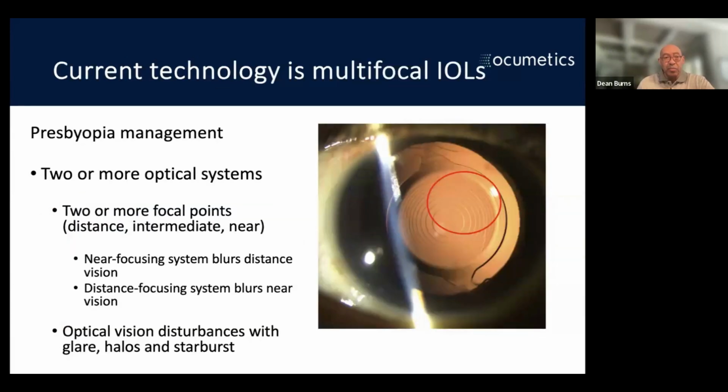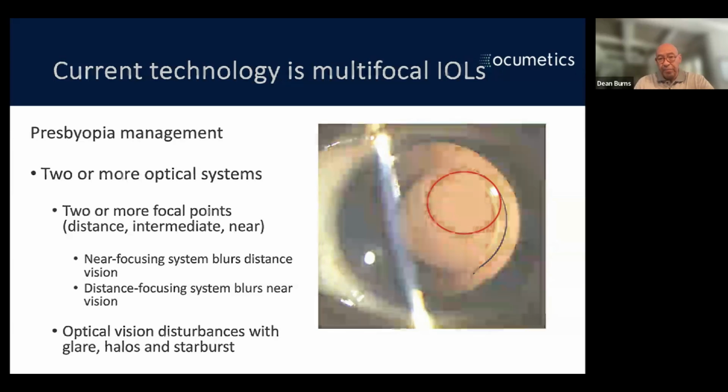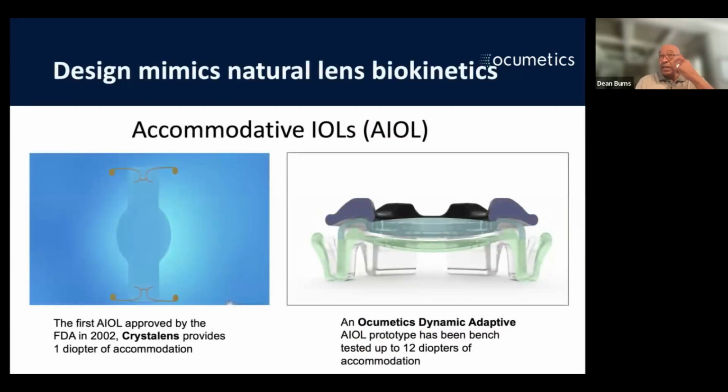So we've been managing presbyopia and certainly cataract procedures with fixed focus type lenses. This just happens to be a PanOptix lens from Alcon, and it utilizes apodized technology to create the different versions of vision, so distance, intermediate, and near. With that type of lens, you do get a lot of side effects.